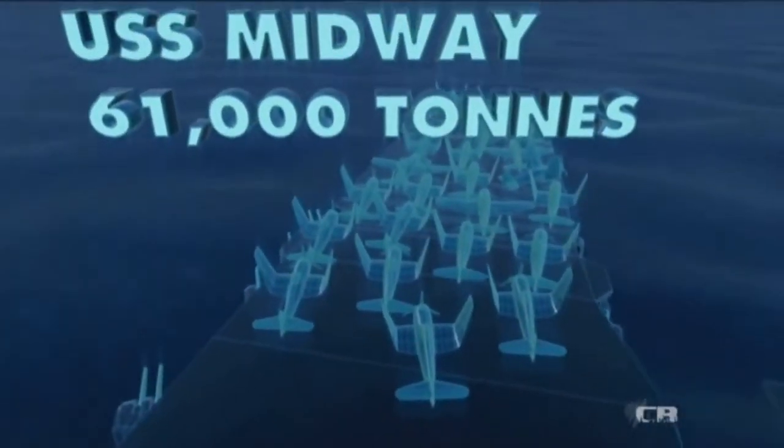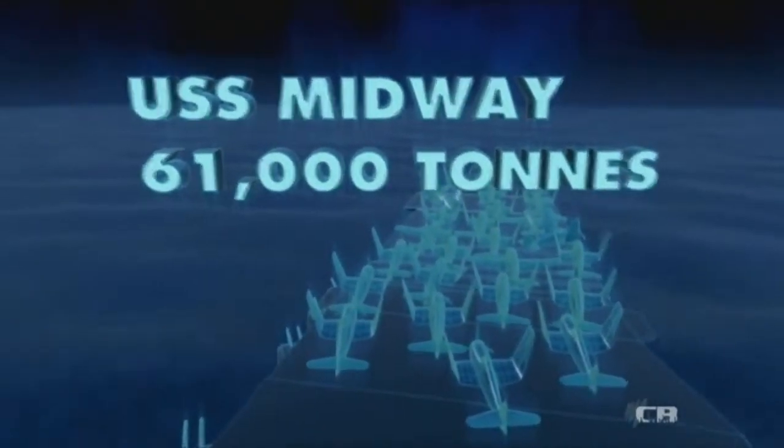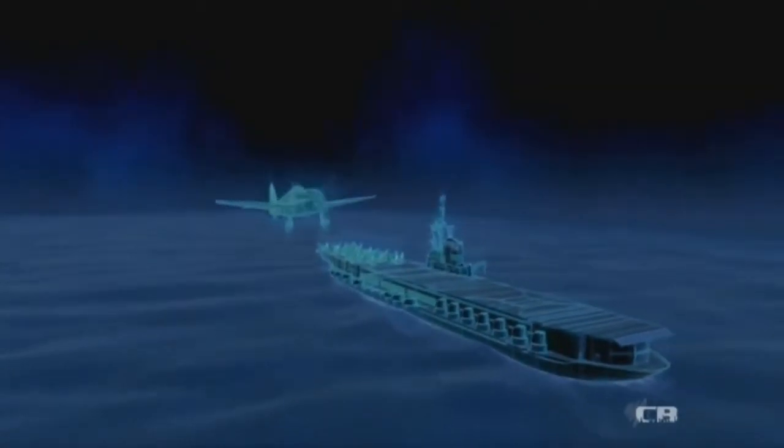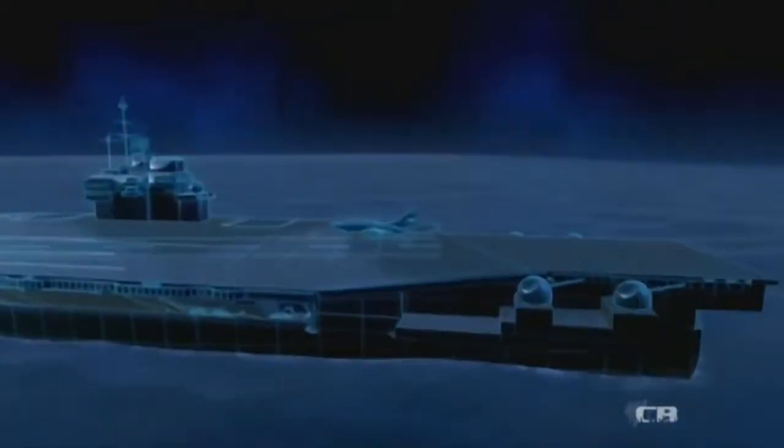The Midway's armored deck gives her the security she needs, but her aircraft are outdated. In the 1950s, Navy commanders want jets on their carriers. But these bigger, faster planes cannot land safely. It will take 10 years and an ingenious idea before jets can routinely land on the 81,000-ton USS Forrestal.